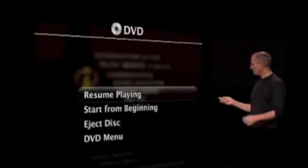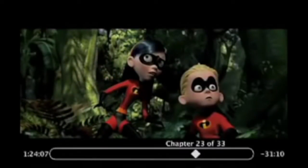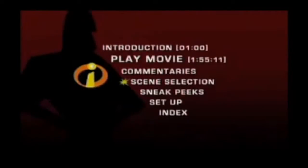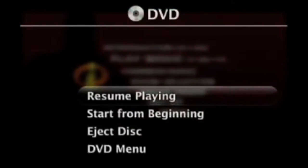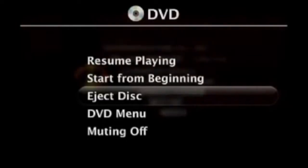And I can resume playing from where I left off. Obviously, zoom forward to other chapters, change the volume, whatever I want to do. It's really great. And again, when I go back here, I get the DVD menu, and if I want to see our menu, it just fades it out and fuzzes it in the background, and I can start from the beginning, eject the disc, whatever I want to do. It's a great way to watch DVDs.